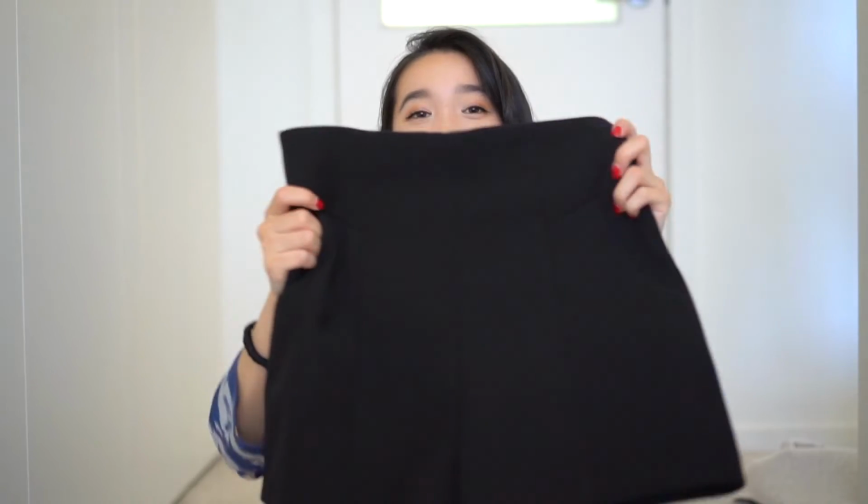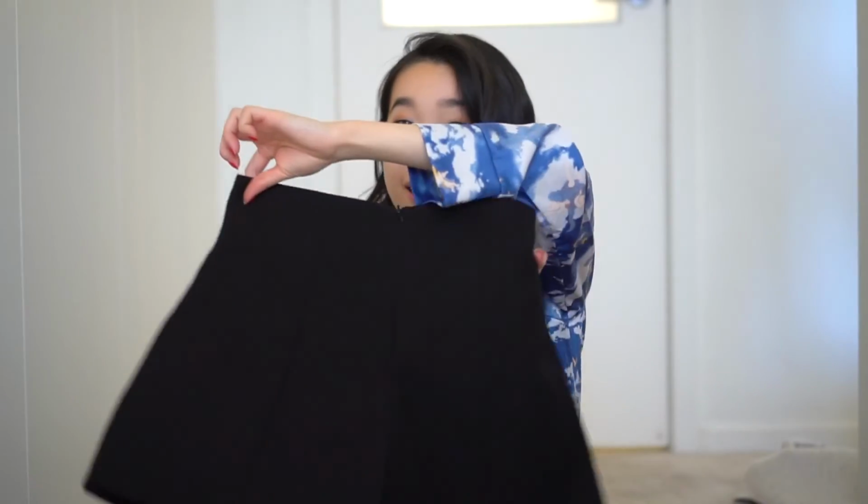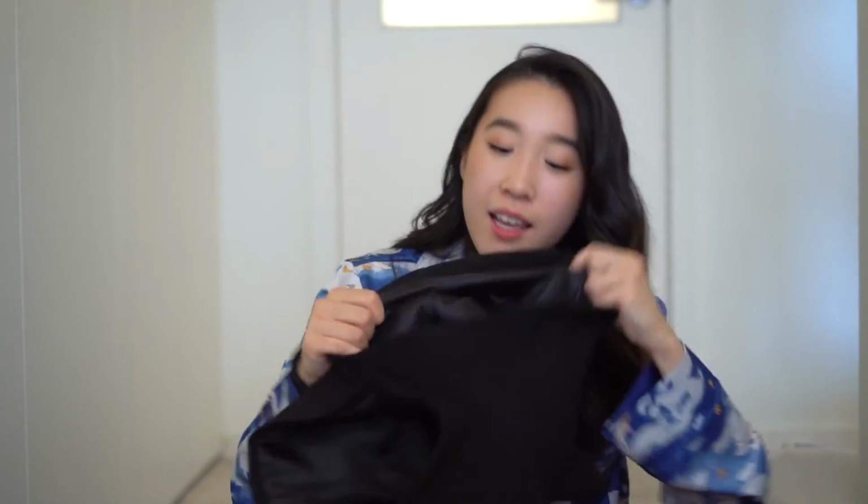Everyone always asks for the link, so here you are, guys. The $10 summer short set to get you through this summer in Australia. They're a nice thicker material that I like, because I don't like when the shorts are too soft and you sit down and you get up and you just see all these creases in your crotch area. They've got real pockets, so useful, a concealed zip at the back, and they are double lined. What more could a girl ask for?